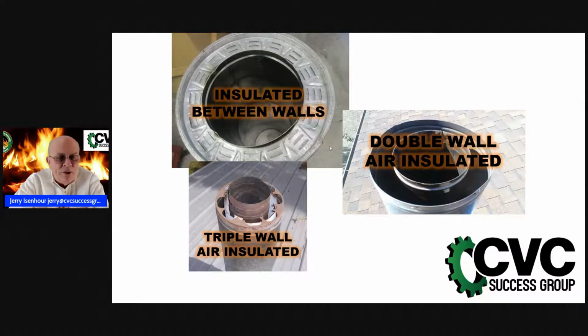What's going to shorten those years of service? A lack of maintenance is one. Letting creosote build up, not having the chimney swept, where the creosote, which is an acid, eats up the metal components prematurely. The bigger issue is water entry. Many times we have chimney systems that are not watertight, so the water gets into the interior of the system. And from this, we could be having mold, mildew, premature rot.